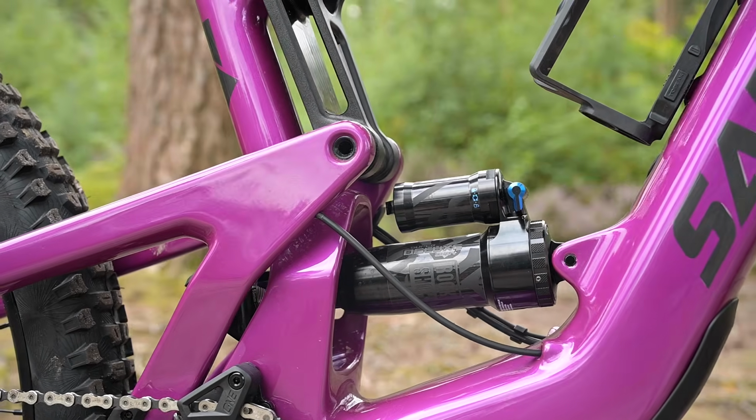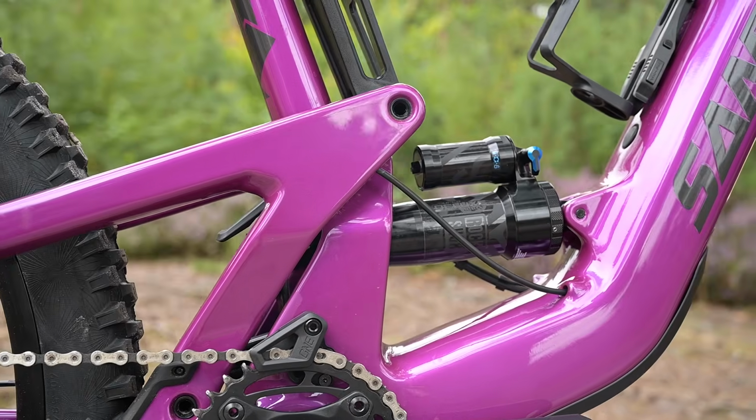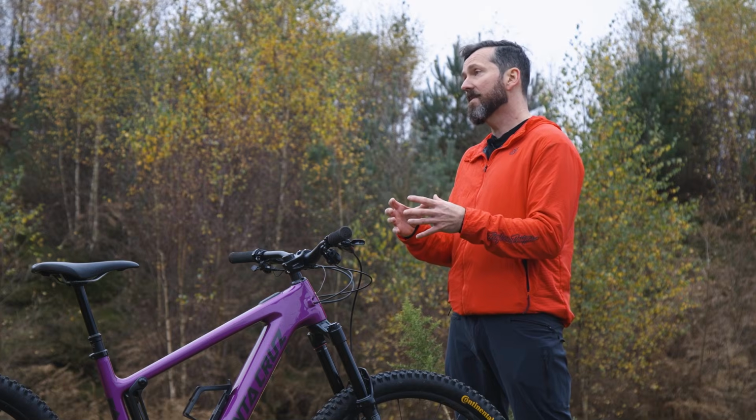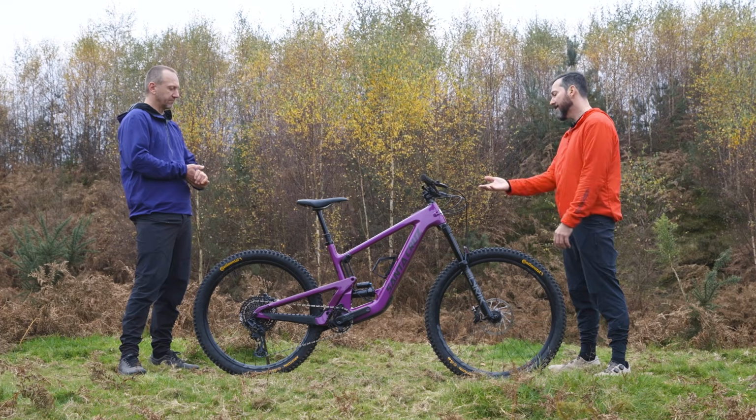Whereas we joked earlier about the Norco being the Valda, but the reason they moved from that system is because they moved their suspension systems, because they can't package it around the big, bulky motors, whereas they still can with this.